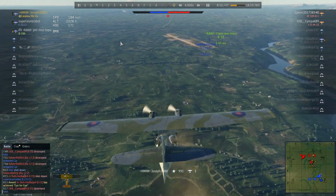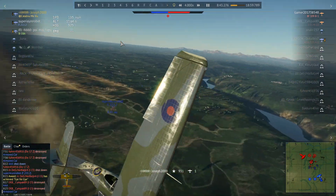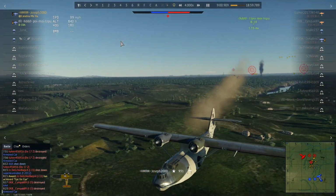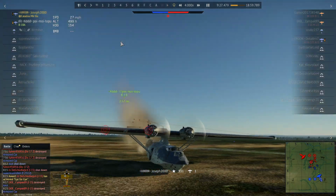But of course, we're going to go tangle with those guys later. I decided to go back to base, get some more mines in case I needed to use them. And, well, I need to land anyway to get this fuselage repaired and the fuel tank to stop leaking. So, might as well end it.